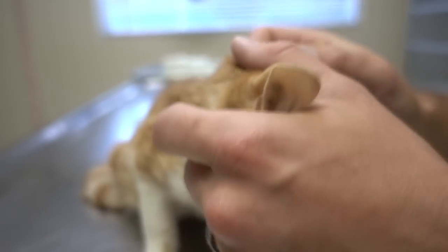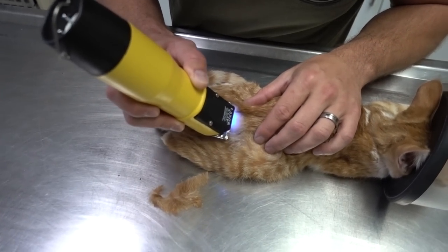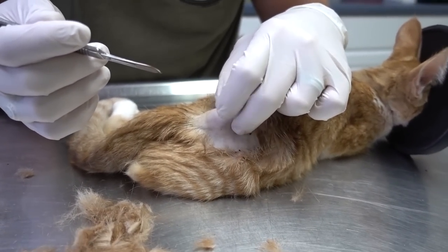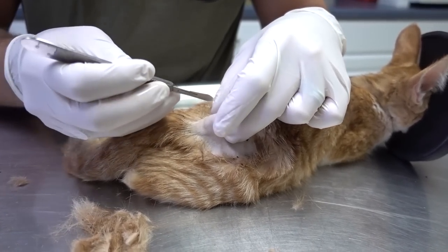So, I'm gonna go ahead and anesthetize him right now. Fleas coming off too. So this is gonna be gross for those who are squeamish. I'm gonna poke a hole in this kitty's back and pus is gonna come out.